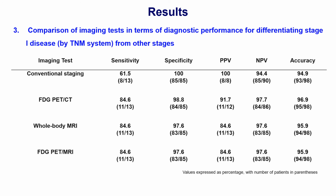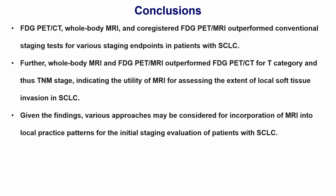On comparison of imaging tests in terms of diagnostic performance for differentiating stage 1 disease from other stages, all methods have no significant differences. In conclusion, FDG PET-CT, whole body MRI, and co-registered FDG PET MRI outperformed conventional staging tests for various staging endpoints in patients with small cell lung cancer.